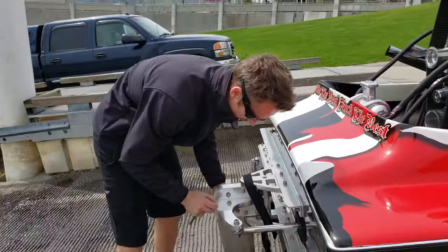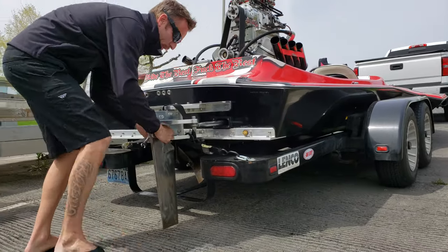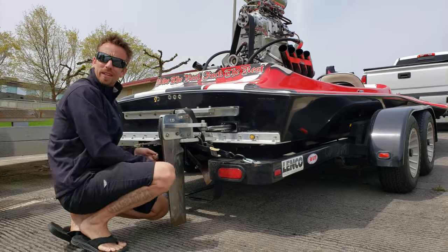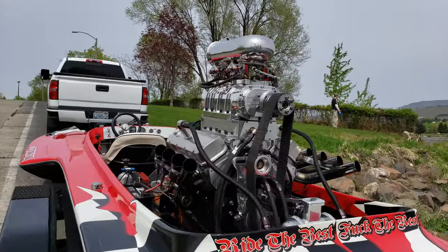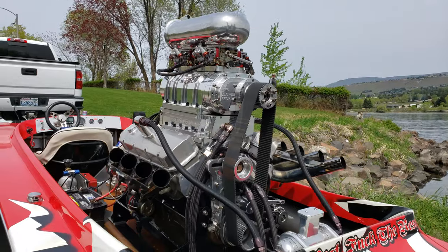So how do you steer this thing? You don't. It goes straight only. The 3-point hydroplane, the prop touches, and one more sponson in front touches, and the rest of the boat just flies. You will find out. I think the whole town is going to find out how loud it is when you start her up.